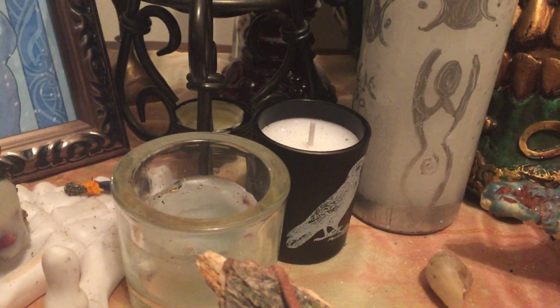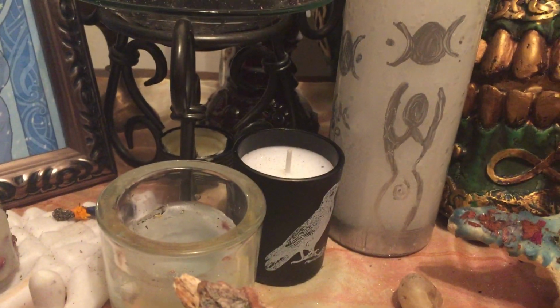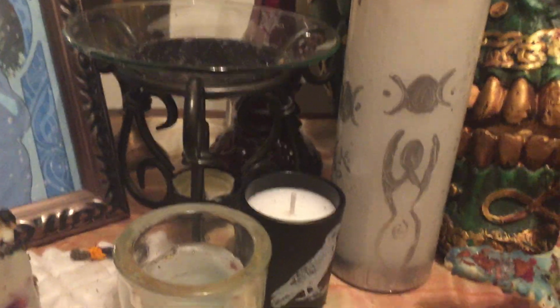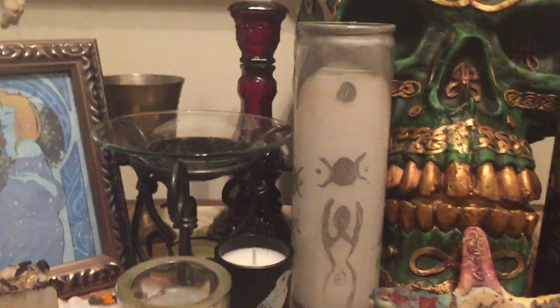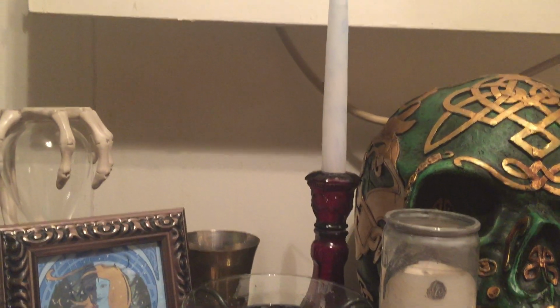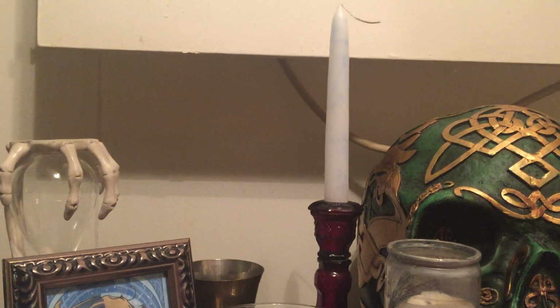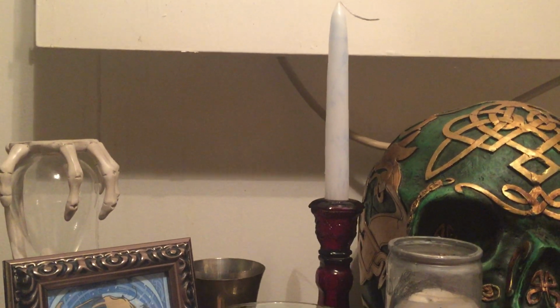I hold it whenever I have any worries or concerns, and then I give it to her. Another crow candle, which I've yet to dress fully. And then the taper candle back there, actually, I've got two goddess candles on this altar. I'm not quite sure why quite yet. I might be adjusting that.